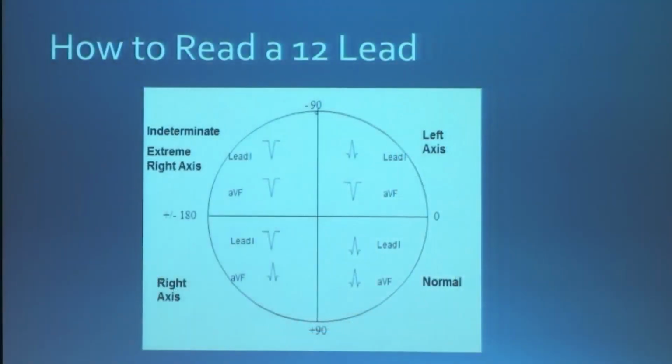Right side lower, normal. In those leads, 1 and AVF are both going up. The majority of the QRS is a strong upward deflection. It doesn't make any difference if it's a bundle branch block and you have 2 little deflections or not. It goes up. The majority of it is up.